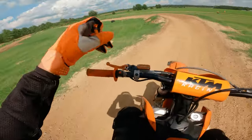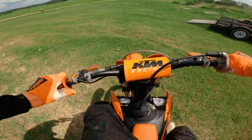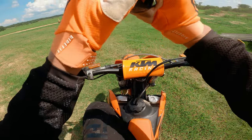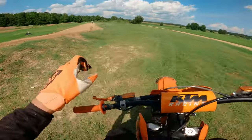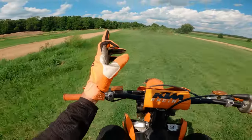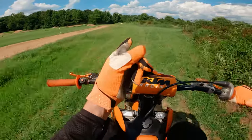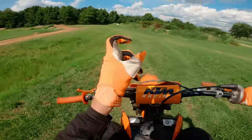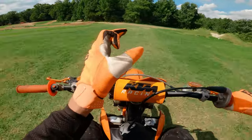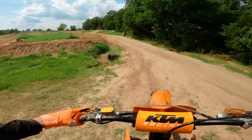Dude, my finger will not move. What the heck? What the heck? Holy. I've never had that happen, but my finger literally just got stuck like this. I went to go grab the clutch and I could not physically lift my finger up. It's not broken or anything. It's just like the muscle stopped working or something. That was so freaking weird. Oh, look. Oh, it's barely working.